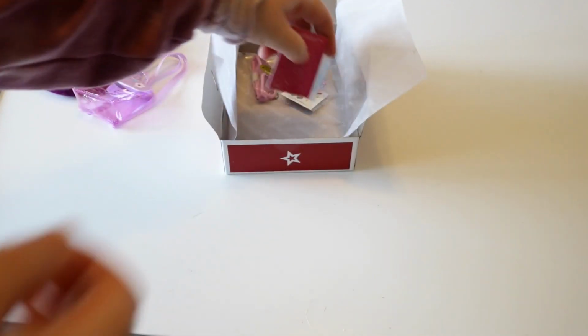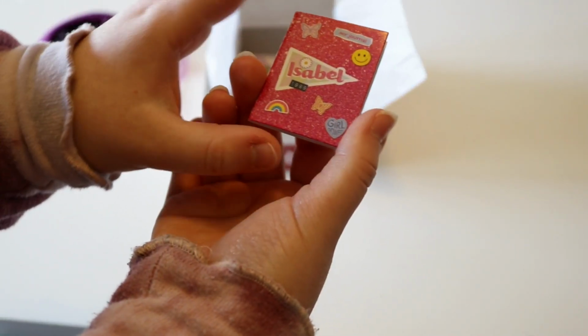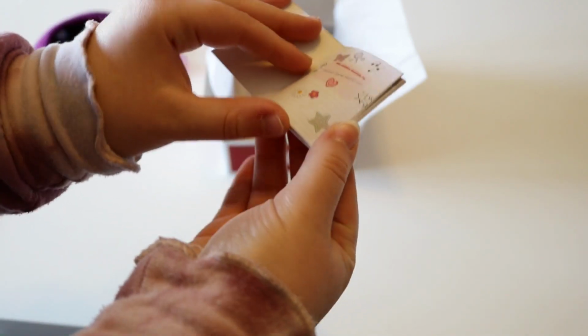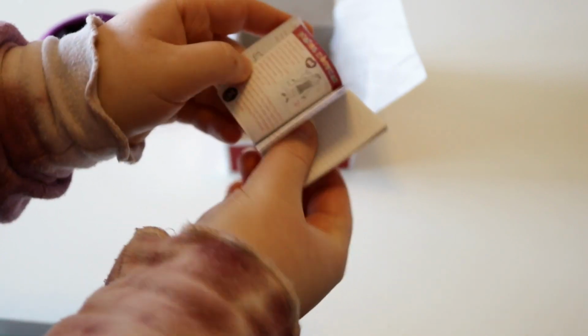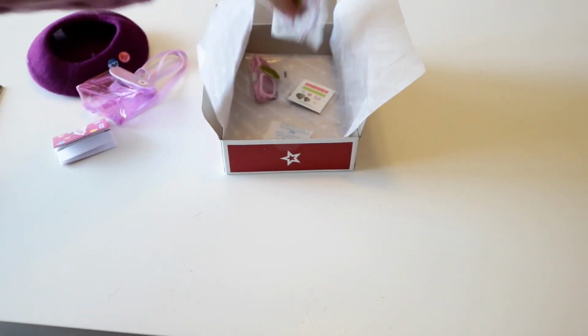And next we have her journal. It says Isabel, my journal, 1999, with a butterfly, smiley face, another butterfly, girl power, and a rainbow on it. And then it has some of her writings in it, and then it also has blank pages, so you can fill the journal up with her adventures in your doll room.